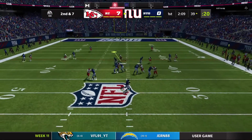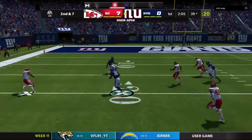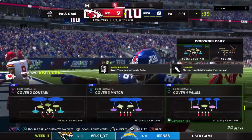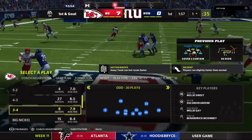Here's a 2nd and 7. This one goes out wide for Barkley. A beautiful spin and room to run. And he doesn't quite make it, taking it within an eyelash. Dropped at the 1. A big play that time on the catch and run.